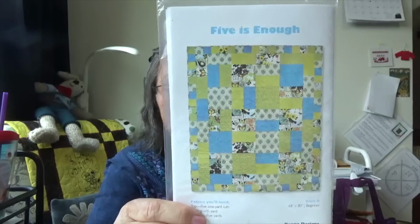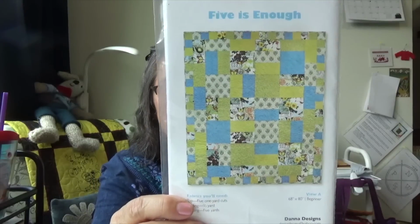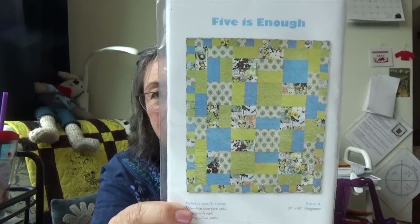But I found this pattern because I've got all these babies in my life, and it is a Dana design. She looks like she lives in, I don't know if she's still there, Lake Oswego, which is on the other side of the river from me. It's a beginner quilt, and I thought, I have so many novelty fabrics that I could whip something up pretty quick. It's this pattern. Five is enough, I think it's just five different fabrics, and then you put it together. So I got that.